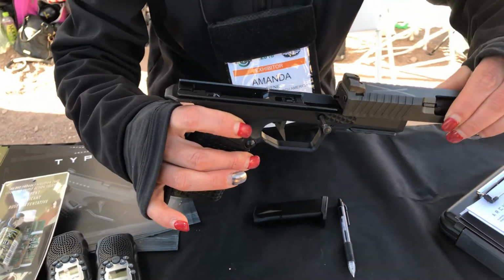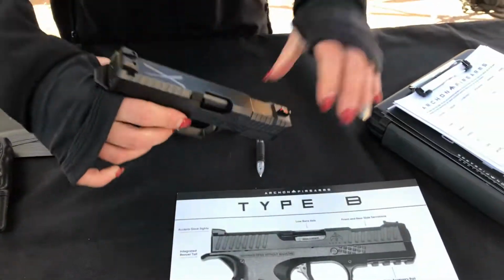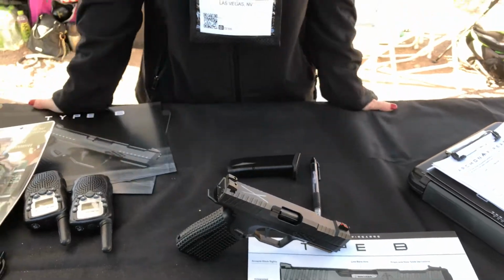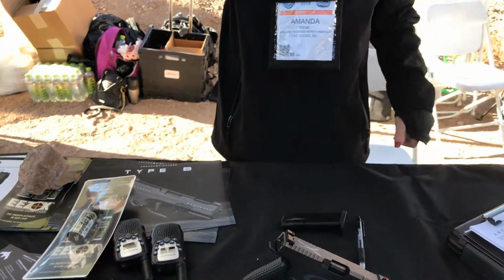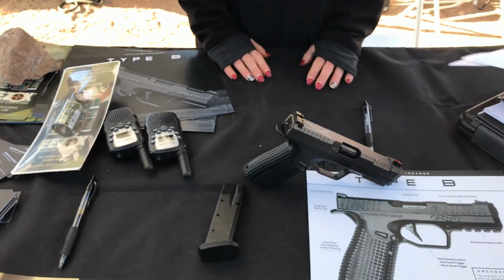So all those guns that were built that say Arsenal Firearms now have to say Archon Firearms because we had to rebrand. Wow. Nice. That's a big mistake. That's an expensive mistake. Very expensive mistake.